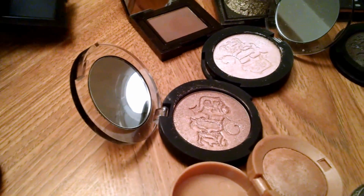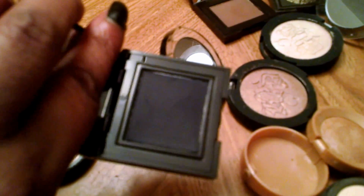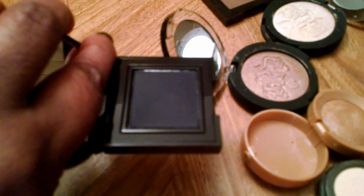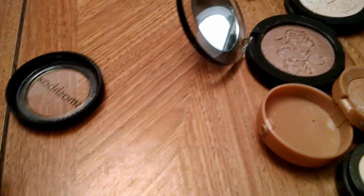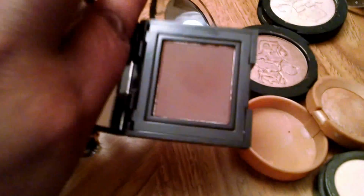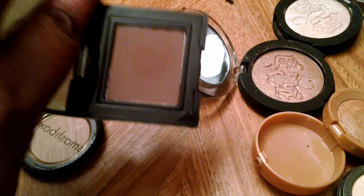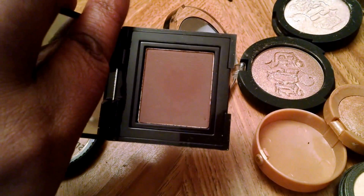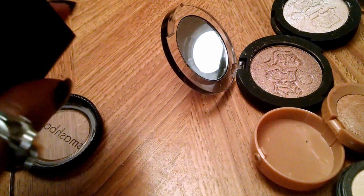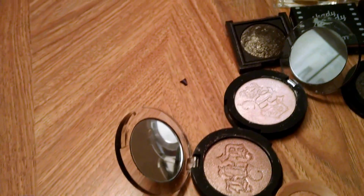This is a Laura Mercier color that I don't even know what the color is, guys. I've never worn it, obviously. It looks like kind of a blackish shade. I've got enough black, so I'm gonna do away with that one. Here's another Laura Mercier shade. It's kind of like a pretty brown. It looks like it might be a nice transition shade that I might have worn once. I don't know. I'm gonna hold on to this for a minute. I've got more to go through, so I might decide to get rid of that.